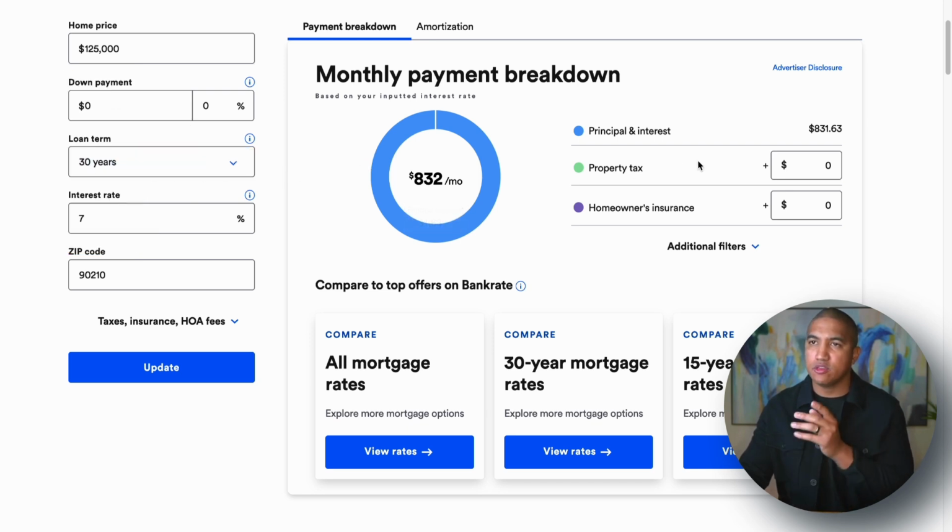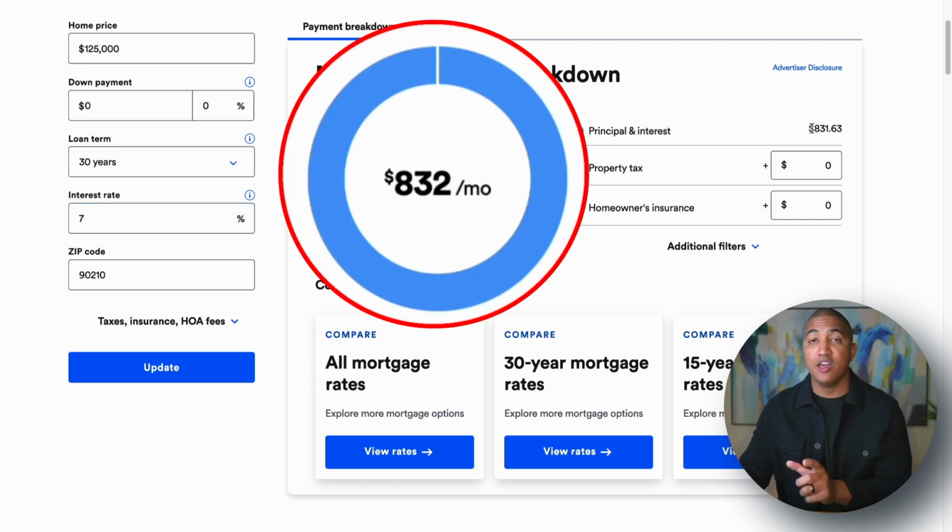After plugging those numbers into this mortgage calculator, which I absolutely love to use, and by the way, the home price is going to be the loan amount. No down payment is going to be necessary because, again, we're doing a cash out refinance. You'll see the term right here and the interest rate right here as well, which is 7%, making your new monthly payment $832 every single month for the next 360 months or 30 years.